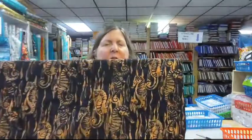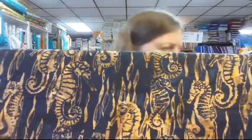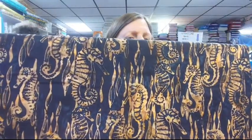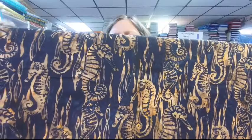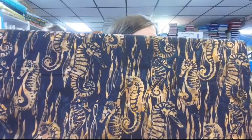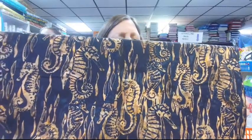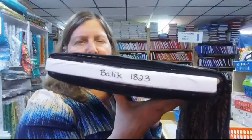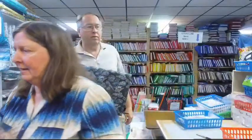Here is a seahorse batik. Boy, we have a lot of different batiks today. Trying to fill up that empty shelf. If you've been in our store, this is on a black background. This is kind of an orangey colored seahorse, kind of a light brown pastel, peachy orange. Batik 1823, and it is $9.99.